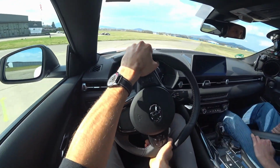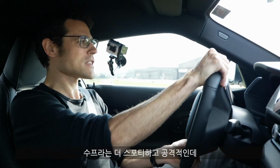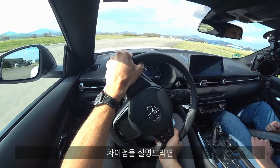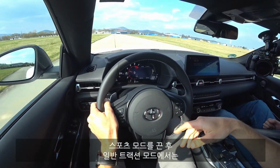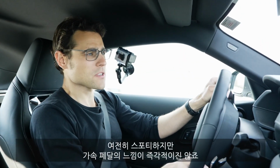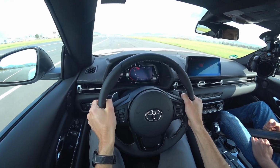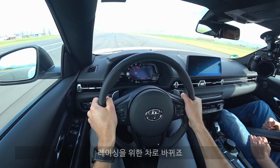Really well done. And the Supra itself, if you compare it to the Z4, the Supra is sportier, more aggressive. The stability control is more drawn back, so to say. So let me tell you more about the differences there. When I'm in the normal traction mode and have the sports mode deactivated, everything is rather silent. You can drive that rather on the road and so on, but it's still sporty. Throttle input not as crisp. Then put in the sports mode, then the gears are turned up higher. More for the racier approach.